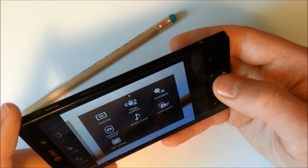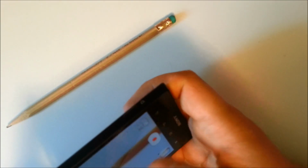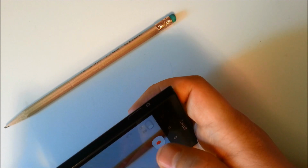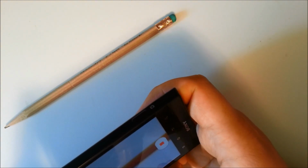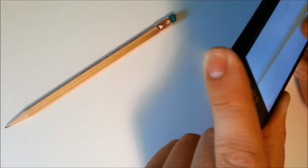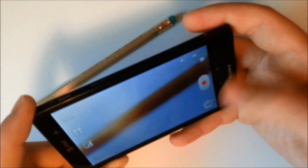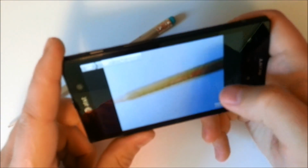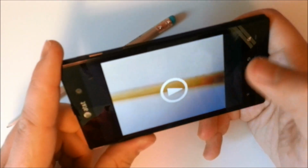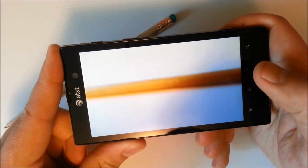This takes great videos as well, being that it is 12 megapixels, so we'll go ahead and just brush past this pencil, take a nice video. I didn't focus in on it as much as I'd like it to, but it did do well. We'll go ahead and view that video right from the gallery. The gallery is set up in a nice intuitive manner. We can scroll through and see all of our images. So we'll go ahead and just play this very quickly. Take a nice video. So you can see it didn't focus.